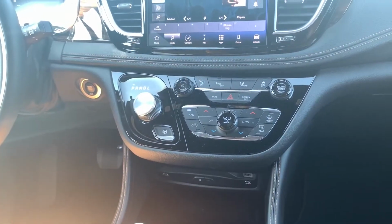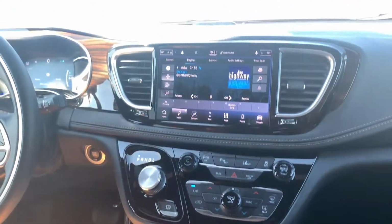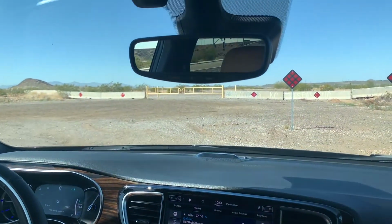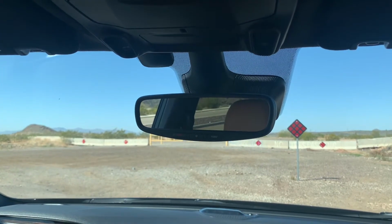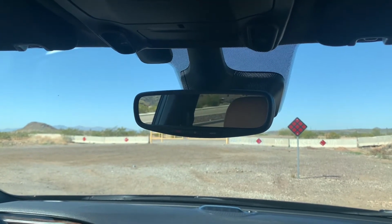One thing Chrysler doesn't offer in the top-of-the-line Pacifica is the cool rear view mirror camera. That would be a nice touch, especially for a family hauler, but maybe next year. Before I move on to the second and third rows of the Pacifica, I just want to show you a few details in the first row that caught my attention.